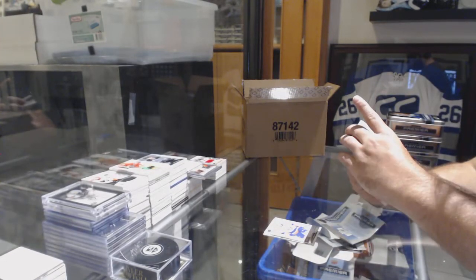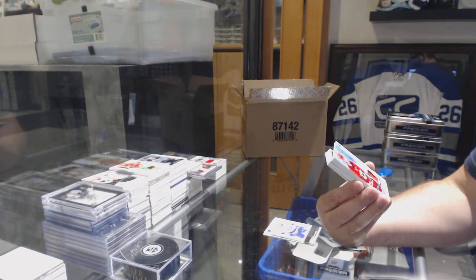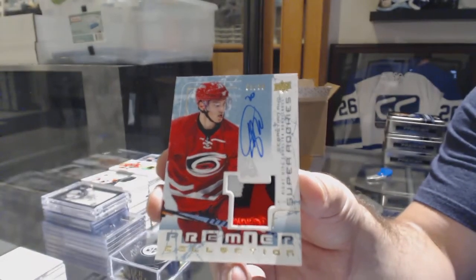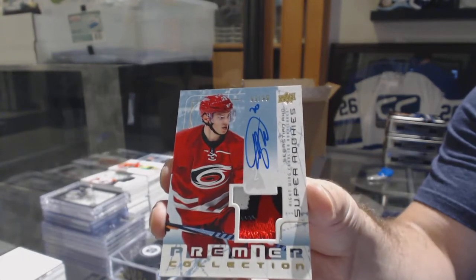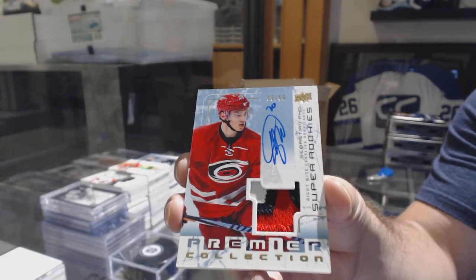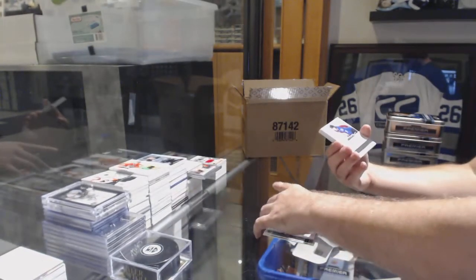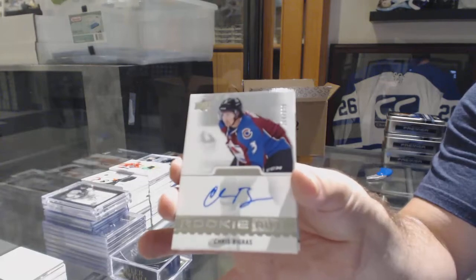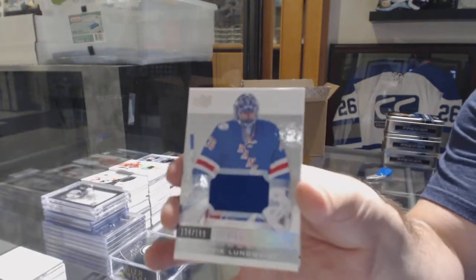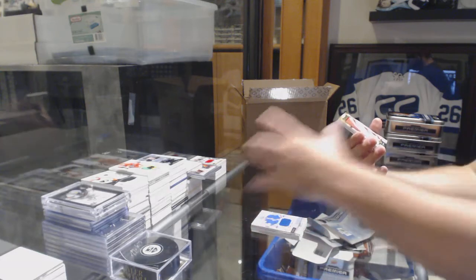Pretty. Number 299, Super Rookie Patch Auto for the Carolina Hurricanes, Sebastian Aho. Three color Super Rookie Patch Auto, Sebastian Aho. Want. For the Avalanche, the $3.99 rookie auto, Chris Bigras. For the Rangers, the $1.99 Henrik Lundqvist. Holy Jesus, case keeps getting better and better.